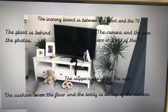Welcome back, guys. I hope you managed to write down loads of sentences using prepositions. Now, I've written a few for you that you could have had, and I've put them on the screen, but there were loads that you could have written, and I'm sure you've got loads of brilliant examples that I haven't written up on the screen for you.